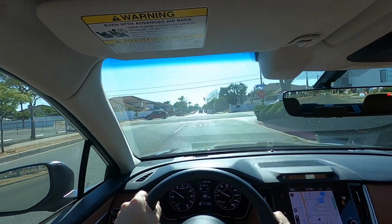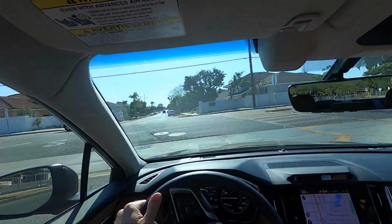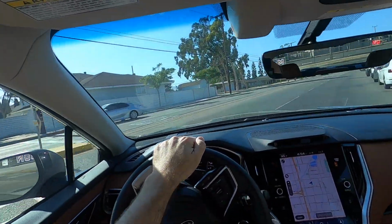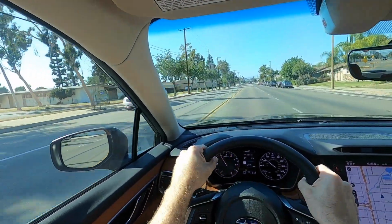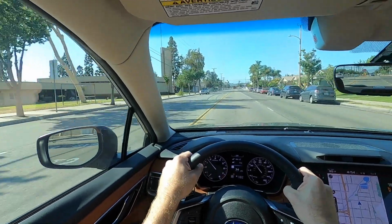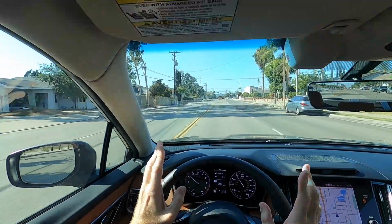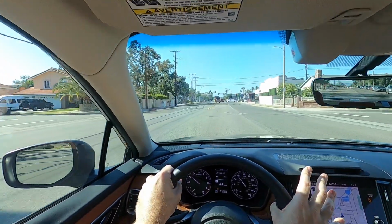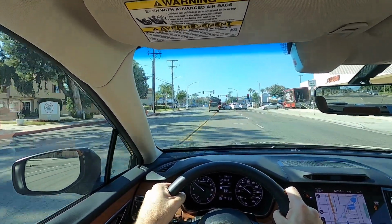All right, so driving the Subaru Legacy XT. Now, despite the fact that this car is 78 horsepower up on the standard 2.5 liter Legacy, which only has 182 horsepower. Of course, this one has 260. Driving it around town at light throttle applications, it basically feels identical acceleration-wise to the standard 2.5 liter Legacy.